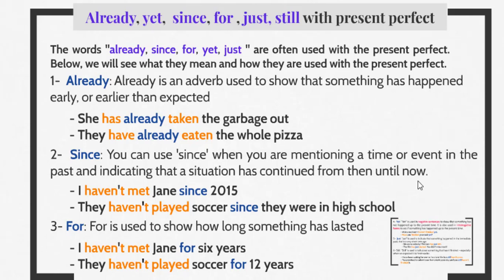You can use since when you are mentioning a time or event in the past and indicating that a situation has continued from then until now. For example, I haven't met Jane since 2015. Now, the year 2015 here is the starting point of the situation of separation between me and Jane. Okay, this separation started in 2015. So when I say since 2015, it means 2015 was the starting point.